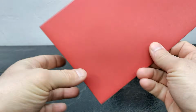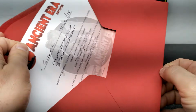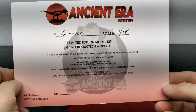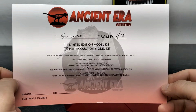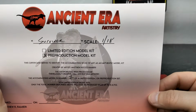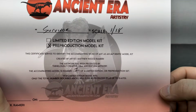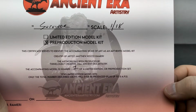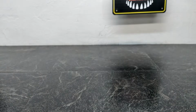But the other thing I want to show you is actually the certificate of authenticity. I mentioned this earlier and then did not show it to you then. So as you can see, this is something you will get if you do in fact order from Ancient Era Artistry. For this one, it is the pre-production model kit, and it is a 1/18th scale Survivor Styracosaurus, and you can see some information about this, and the fact that this is #1 in the limited edition. So it's really, really cool to be able to have something like this to go along with your model.